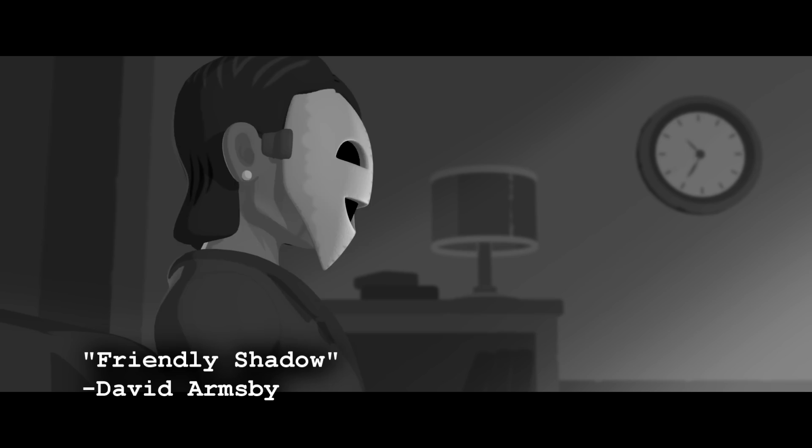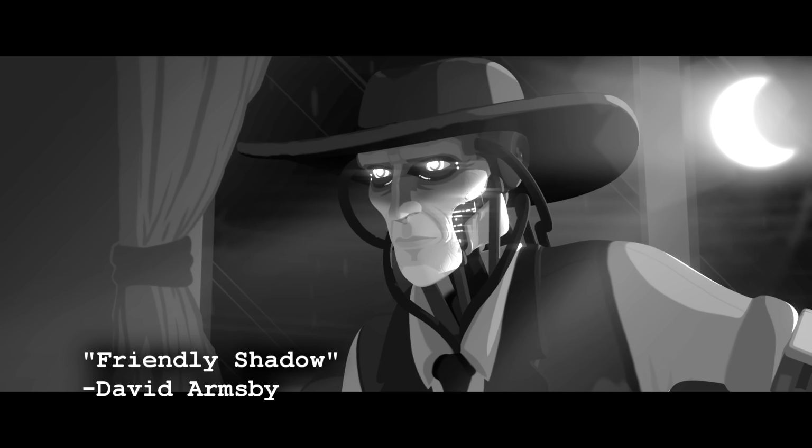It isn't until the Friendly Shadow shows some legitimate sympathy for her cause when she finally lets her armor crack a little.